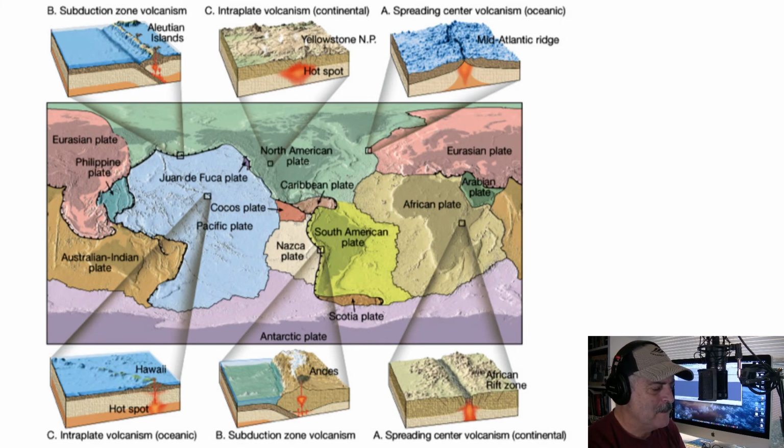So that is pretty much the different varieties of interactions that you get with plates. It's a continent-continent collision. You can get that at a convergent plate boundary. You can have an ocean-continent collision where the continent overrides the ocean. That's what happens in the Pacific Northwest, where the Juan de Fuca plate is shown on here. Also in the Nazca plate down here. And then you can have ocean-ocean colliding. That's the Aleutians on here, and another convergent plate boundary. And then you have the divergent plate boundaries like the mid-ocean spreading center and then the East Africa Rift Zone.